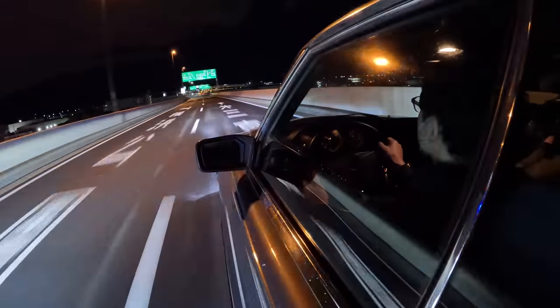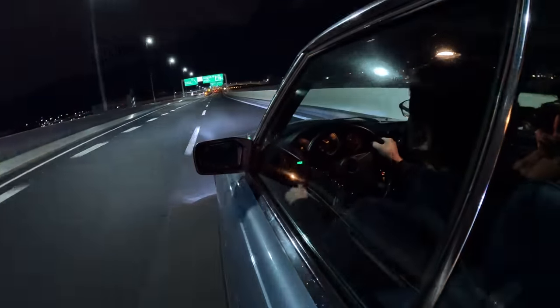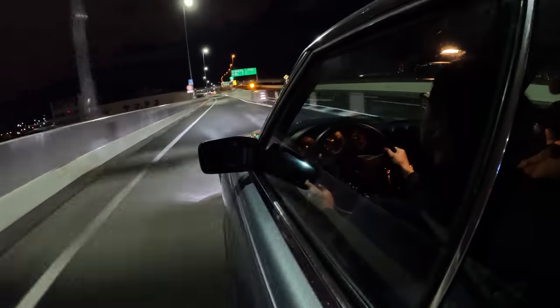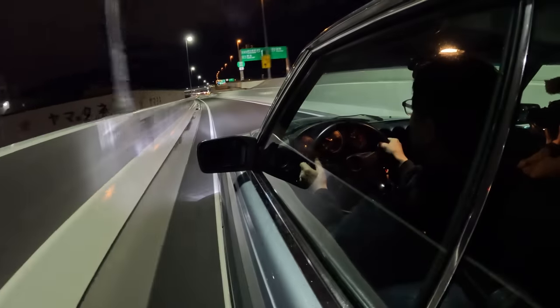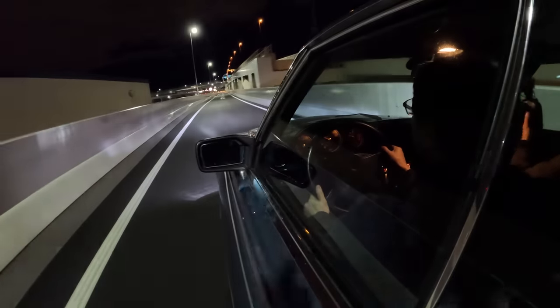How long did it take to build this? This is the first one. Two years. It took him two years to build this car.